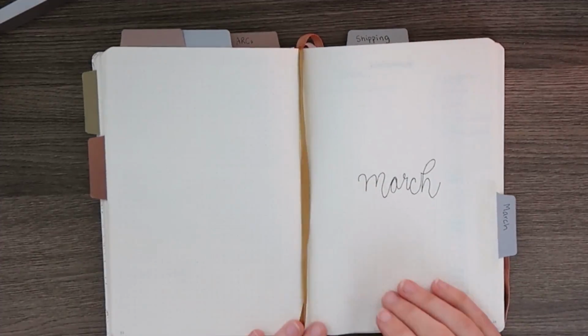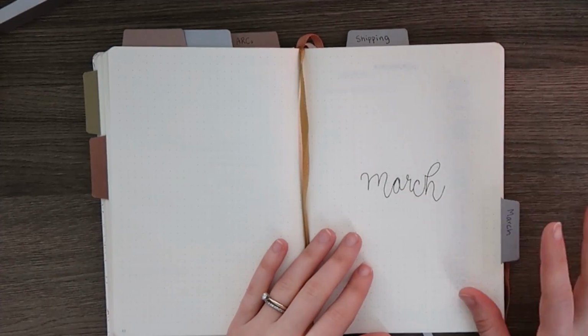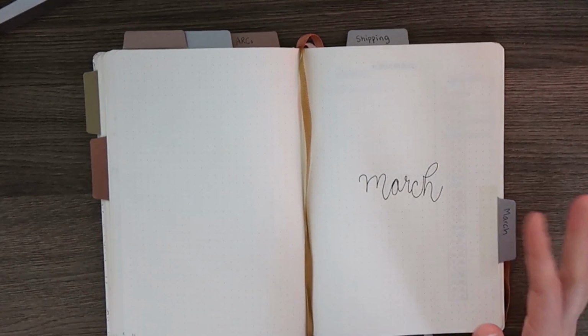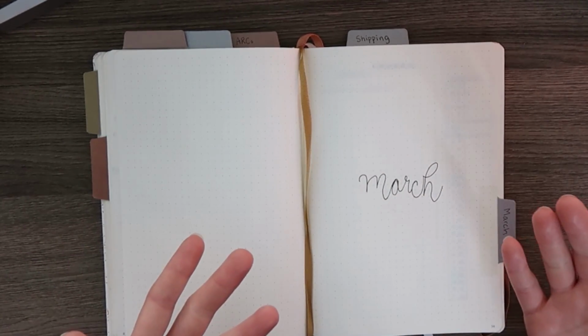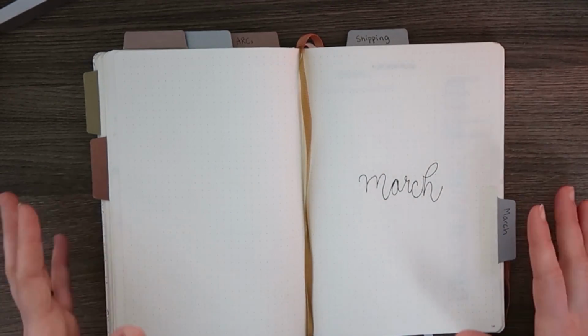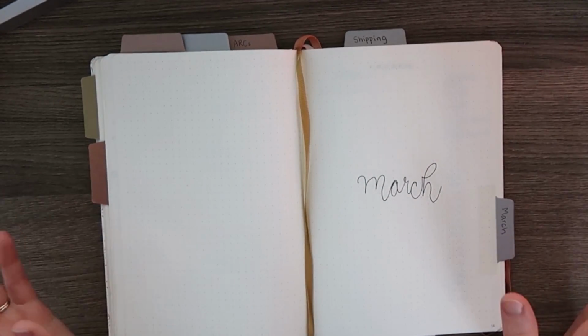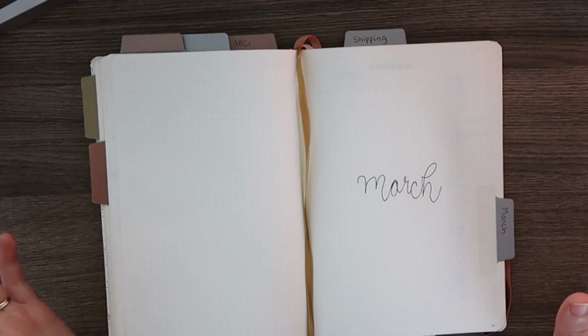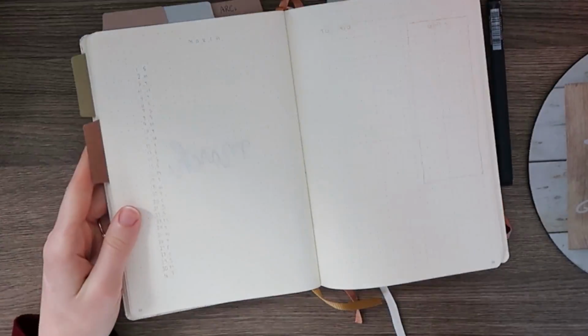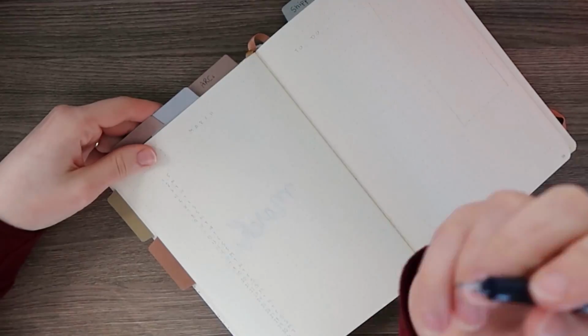And then we have March. This is actually already done, but we're going to slide over and I'm going to set it all up and explain to you guys how I set it up and why I set it up different ways. We're going to go ahead and do that, and then I'll do a quick little flip through and then we're done. So we're starting out with my March spread, and I really like having this vertical calendar.